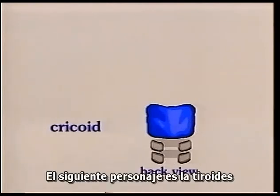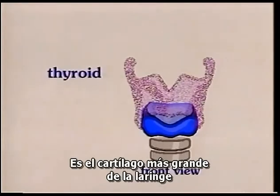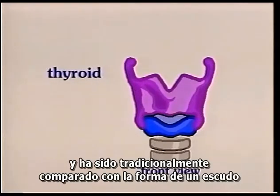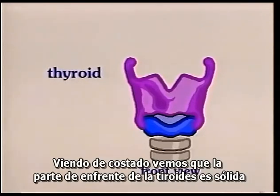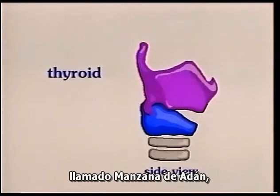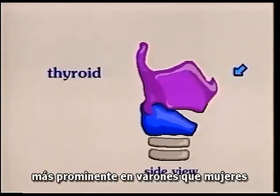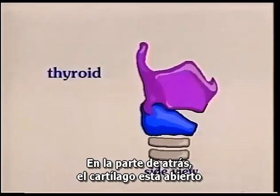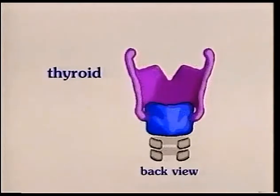The next character of our film, the thyroid, is located above the cricoid. It is the largest cartilage of the larynx and has been traditionally compared to the shape of a shield. From the side view, we can see that the front of the thyroid is solid and has a protruding notch, called the Adam's apple, that is more prominent in men than in women. And in back, the thyroid cartilage is open, with 4 extensions called horns.